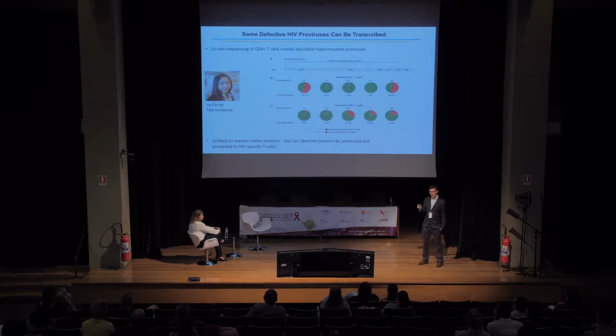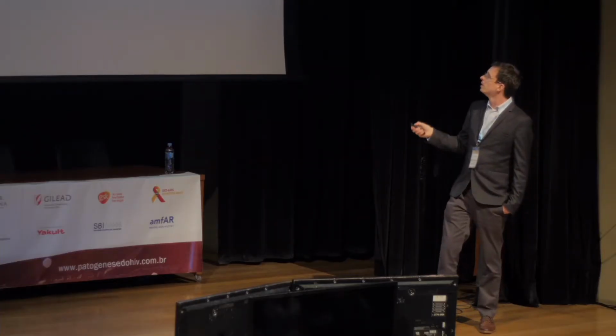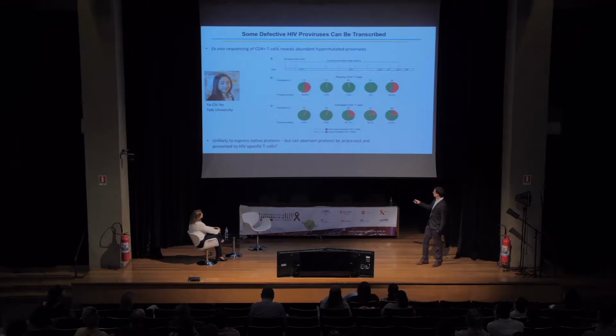The initial result that made us think about this came from Yachi's work. It's hard to see some of the details here, but this is just sequencing RNA that was being expressed in ex vivo CD4 cells. And she noticed that in some of these individuals, quite a bit of this RNA, which is in green here, is hypermutated proviruses. And this is one type of defective HIV provirus.